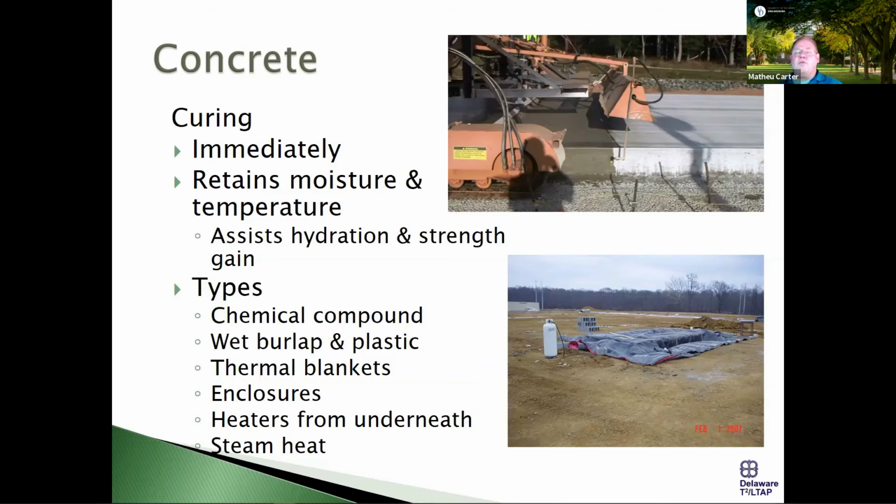Effectively, not only using thermal blankets, but you see the propane tank there. We're actually requiring him to tent it and heat it with propane heaters to keep that atmosphere, and make sure the ground around it isn't freezing overnight, while it comes up to its initial compressive strength, so that it can resist the freeze-thaw effects in the early stages of its development.